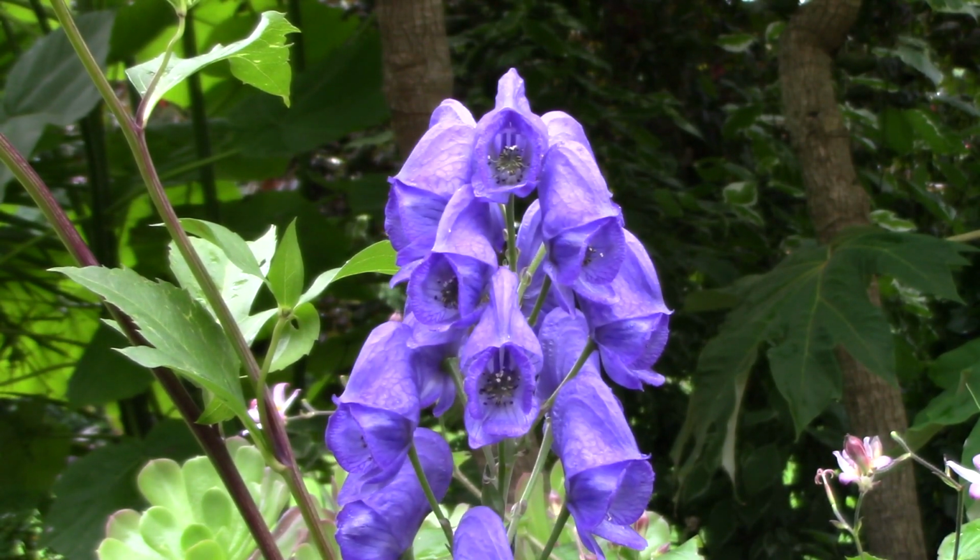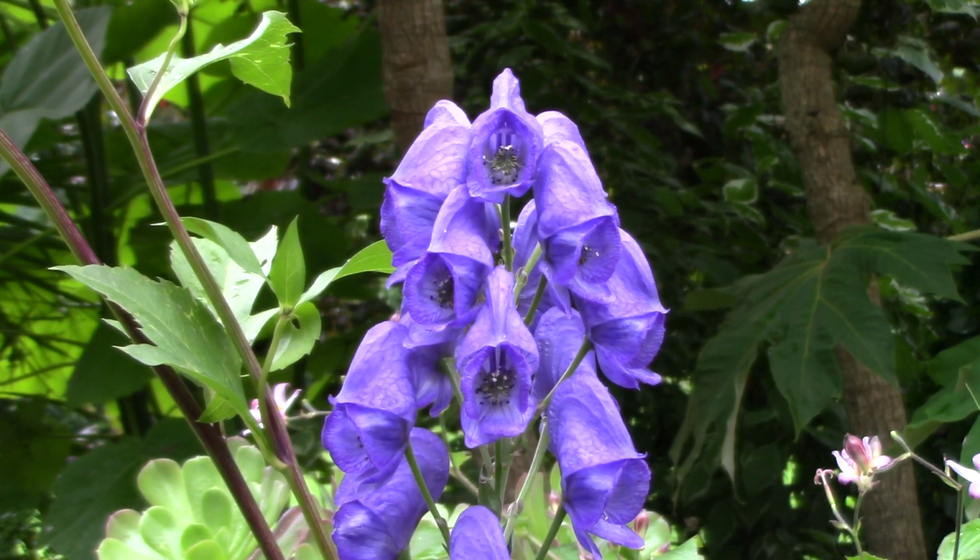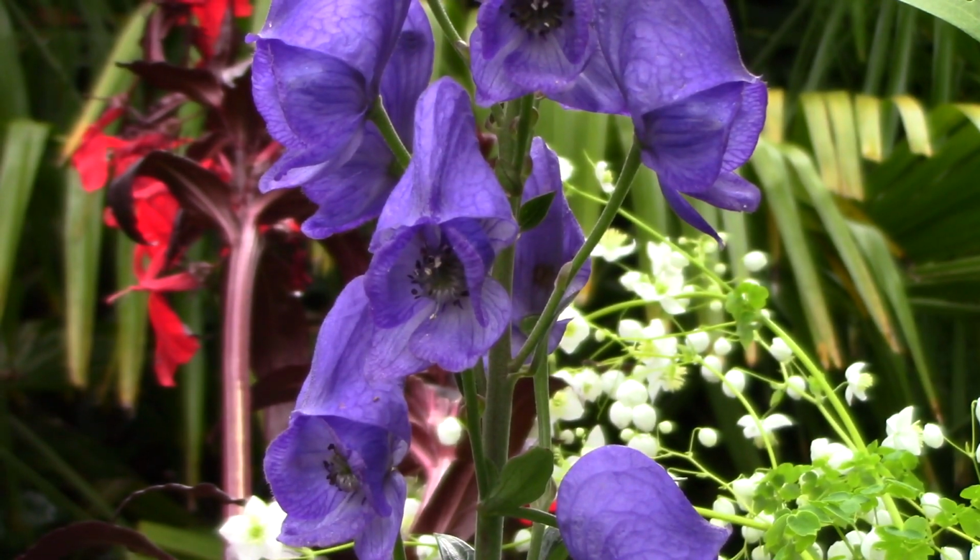And what a gorgeous plant to place with other late flowering plants. Like, see how good it looks there with the white thalictrum? Absolutely fantastic. Because it's such a dark colour, you do need something bright to kind of like lift it up a bit, but very elegant.